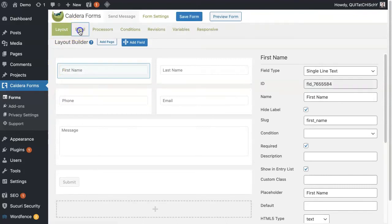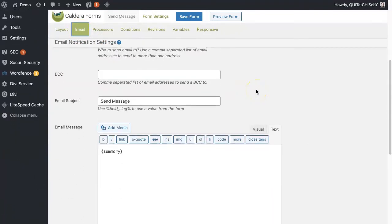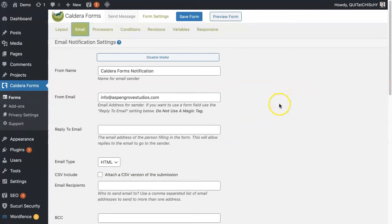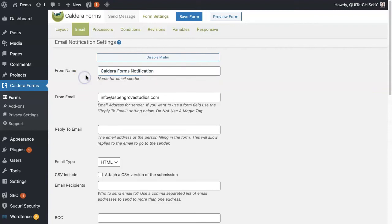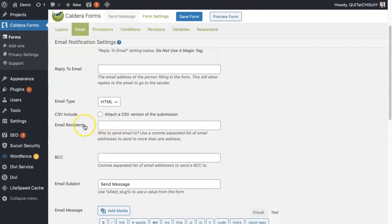And then we want to choose this Email tab up here at the top. And this gives us the ability to edit and change where the submissions are being sent. So right now, it's going to say that this is the person who sent the form. The from email is going to be the sender of the email. But the most important thing is the email recipients.